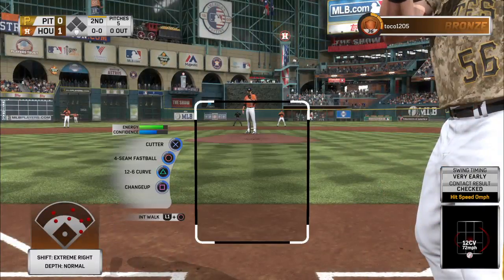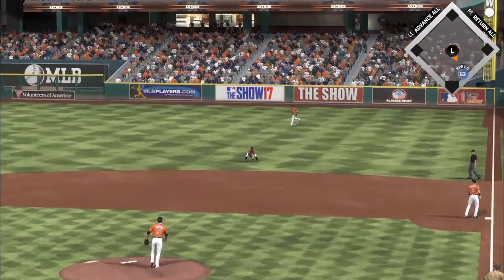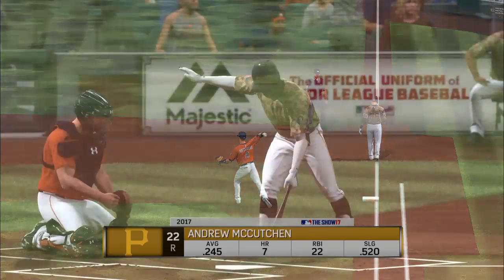Cole Calhoun will stand in now. The average for him entering play sits down in the 250s. That's smoked, but right into the shift. Altuve has it. Throw to first will be in time, and there's one gone here to start the second.